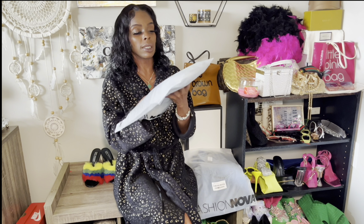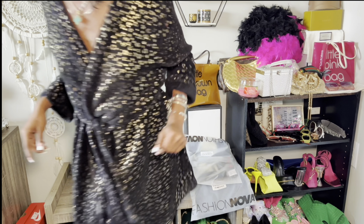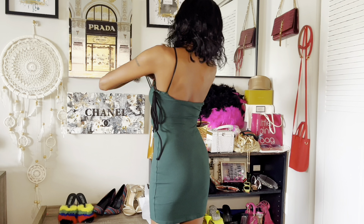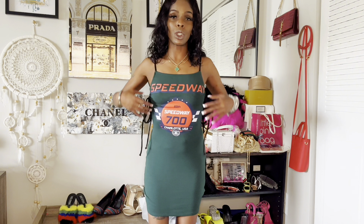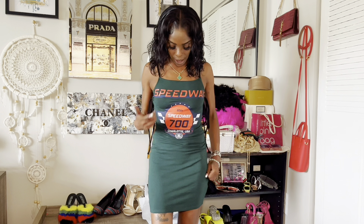I also got this. I'm actually going to try this on, y'all, because I don't know how this is going to fit. Actually, no. Before I open this, let me show y'all this dress I got. Okay, y'all. So look at this dress I got. It was only like $5. And I thought this was so cute. It says Speedway, just like a little racer dress. Super cute.